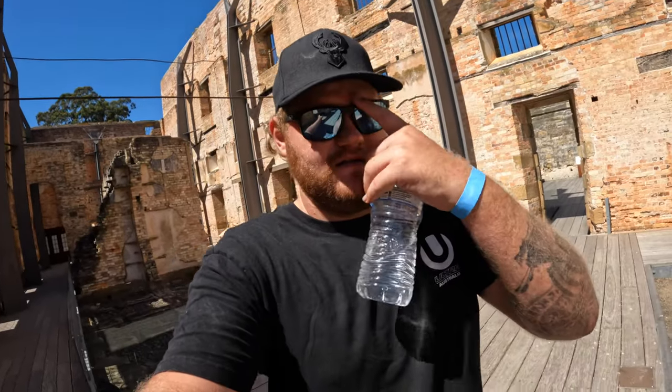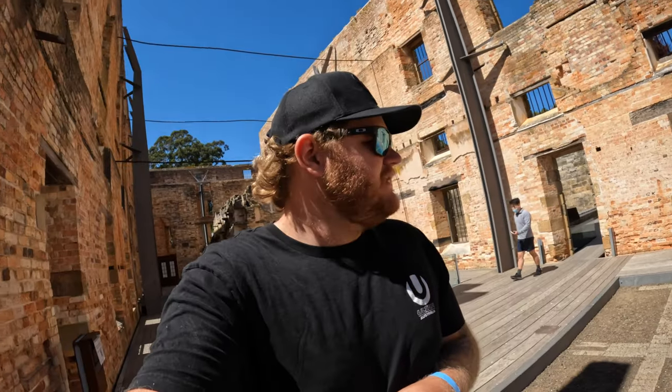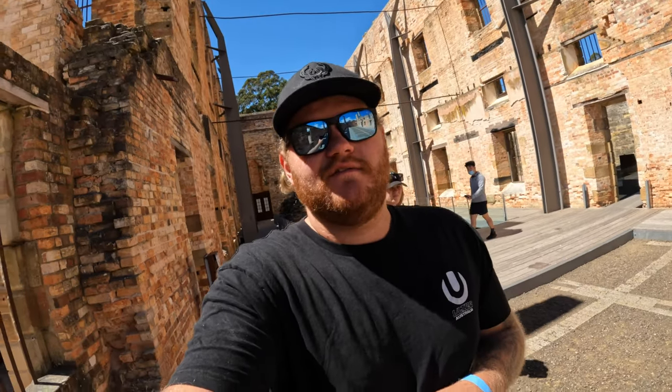So in the main building there's a section just here where apparently it was used to grow certain crops, I'm pretty sure was what the guide said. But then eventually they got rid of that because they thought the convicts didn't deserve it. So once they got rid of the crops, this was turned into another cell block. So you can see the size of the cells on the floor.